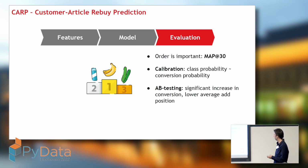A more technical note: we've checked that this model is well calibrated, so the class probability is pretty much the same thing as the conversion probability. And it makes interpretation quite easy also for the business. And of course, this is not just some kind of theoretical model. We actually need to know that this works in practice. So we've A/B tested this extensively, and it actually works a lot better. We have increasing conversion, and also people tend to add from higher up in the page as compared to the previous logic.